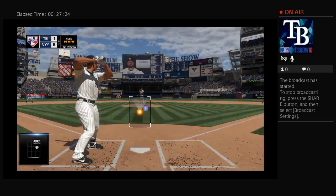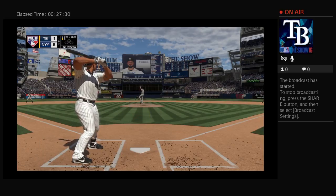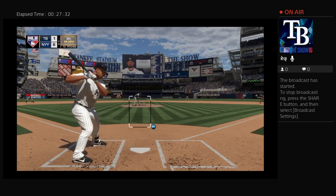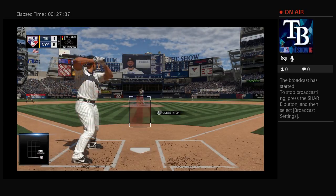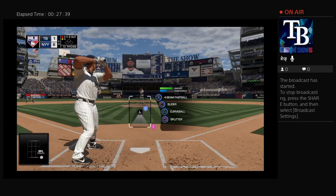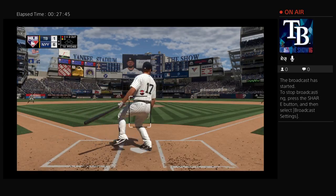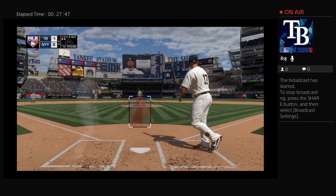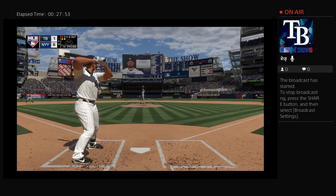And they start him out away with a called strike. 0-1. Here's the pitch. And he misses with it. 1-1. From the windup, the 1-1 pitch. And a ball line foul here over the Yankee dugout. Six runs, eight hits, and one error on the Yankee line score so far.